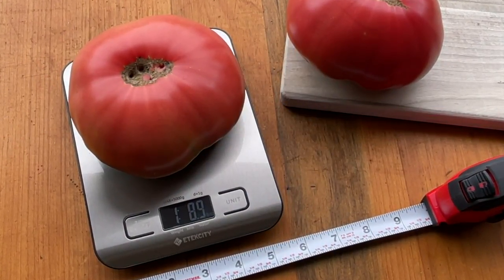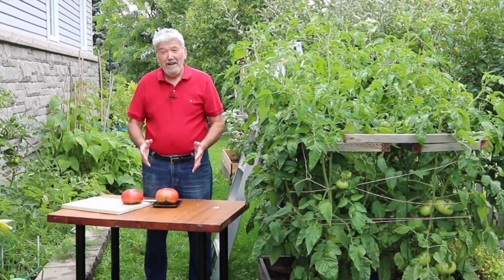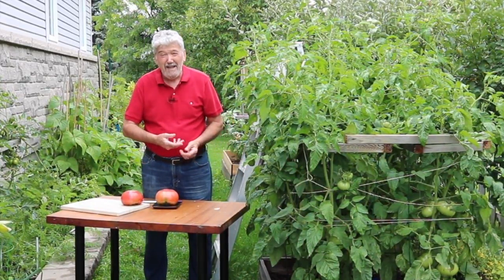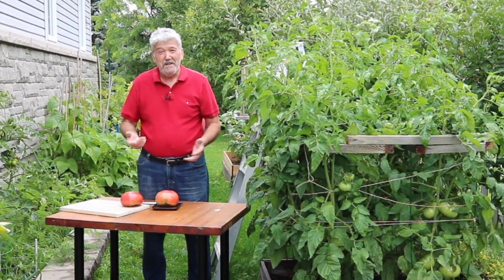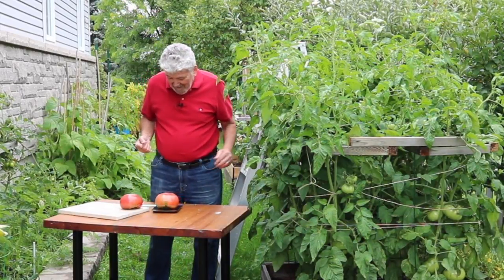1.89 pounds, so almost 2 pounds. A beautiful Brandywine, and they produce beautiful slices that you can use in your kitchen and your toasted tomato and bacon sandwiches that I love in the kitchen.